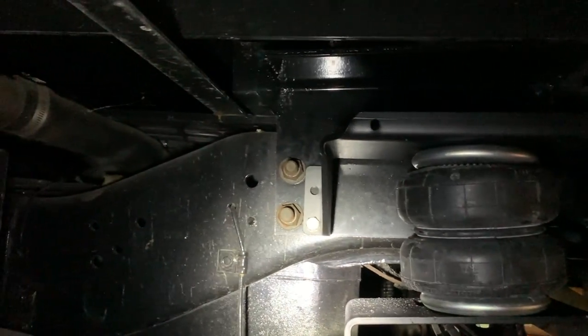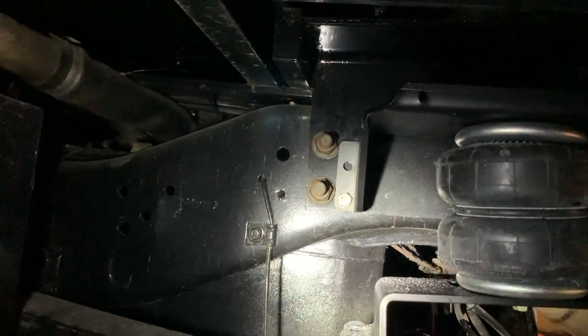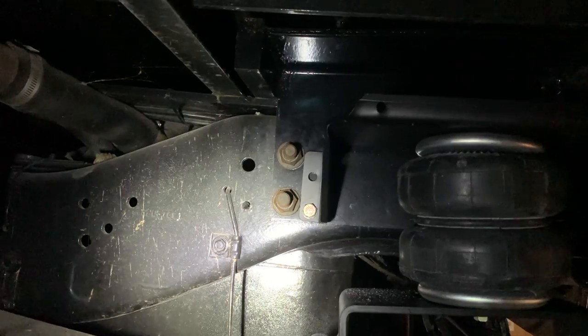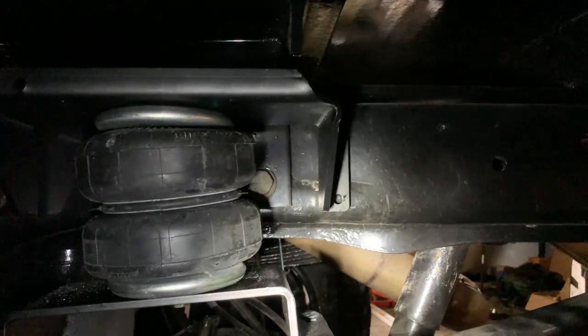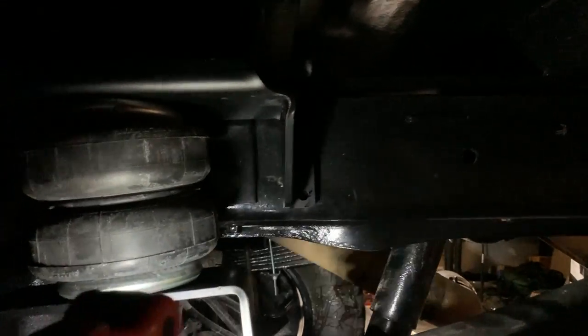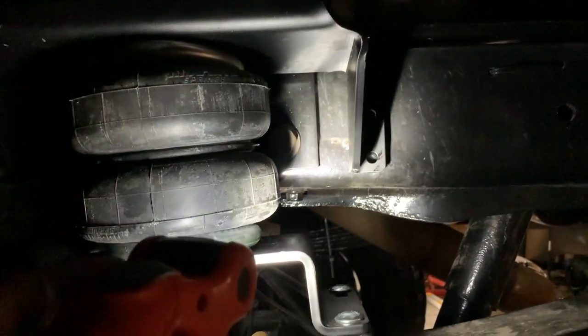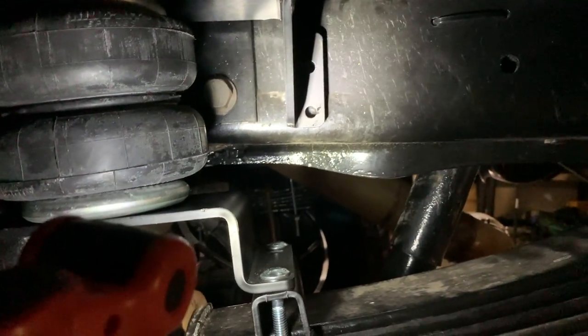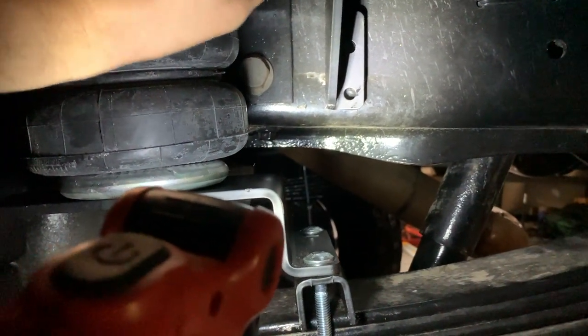So now we've got one hole drilled right there and one bolt ran, just mostly snug, not all the way tightened down. And that is because we're going to level this out now with the B&W hitch back here, which means we're gonna have to take this. Of course, you can see this bracket is a little bit lower than the B&W hitch plate. So we're gonna take this bracket and we're gonna bump it up just a little bit.